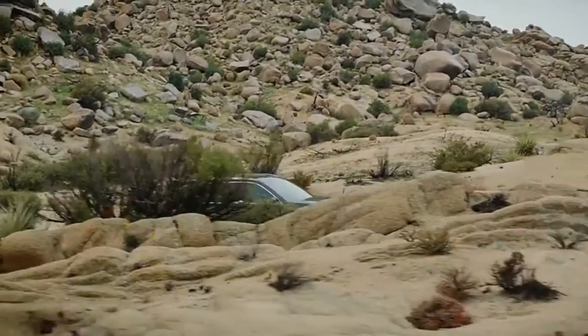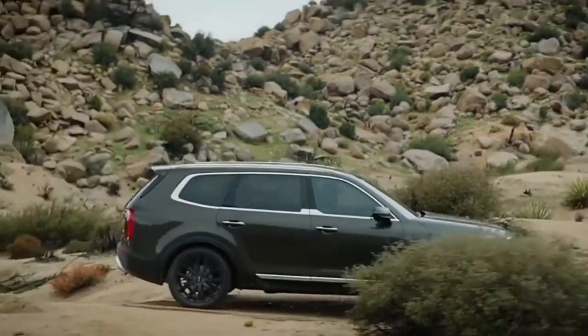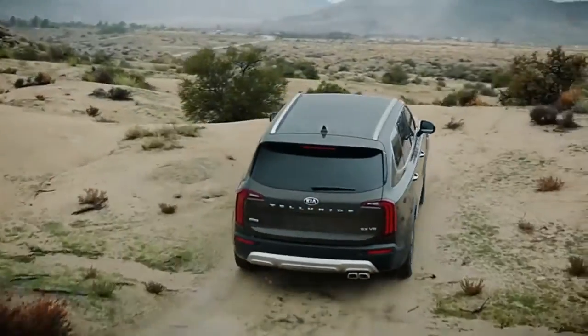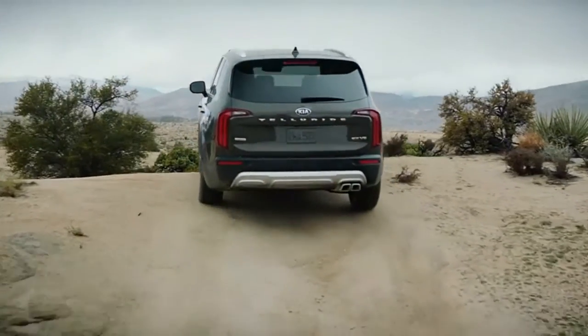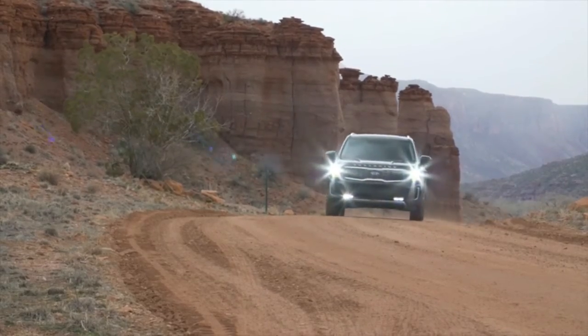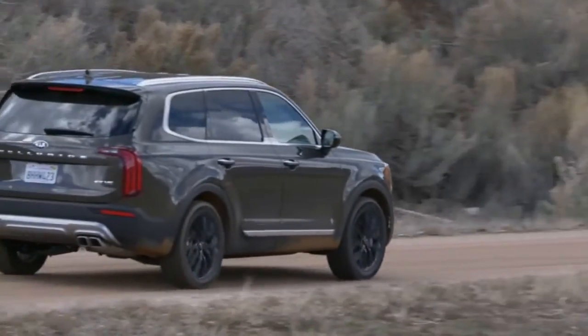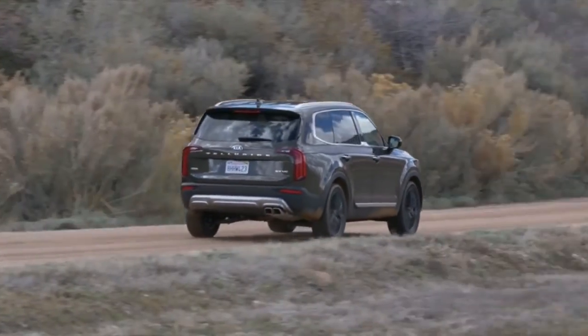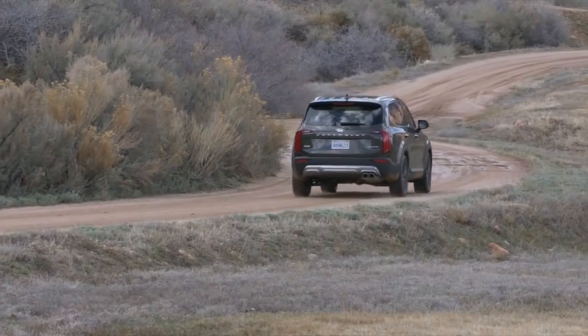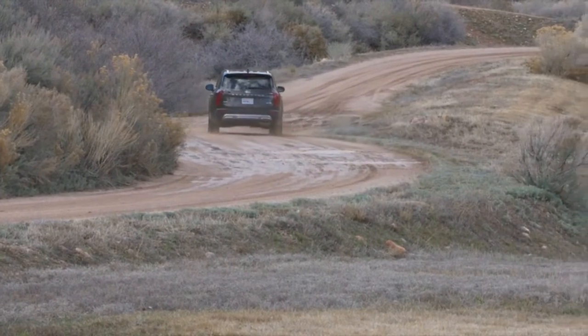Equipped with a standard Atkinson cycle Lambda 2 3.8-liter V6 GDI engine producing 291 horsepower, an 8-speed automatic transmission, and available active on-demand all-wheel drive, no obstacle stands in the way of a Kia Telluride. Thanks to an optional self-leveling rear suspension, the ride height is automatically calibrated depending on vehicle load to optimize control and stability. It also helps you make full use of the Telluride's 5,000-pound towing capacity.